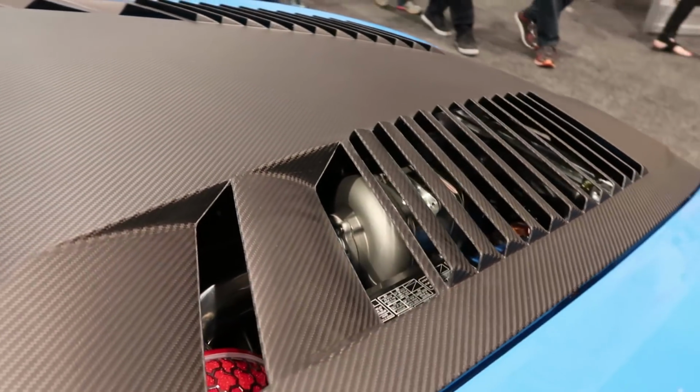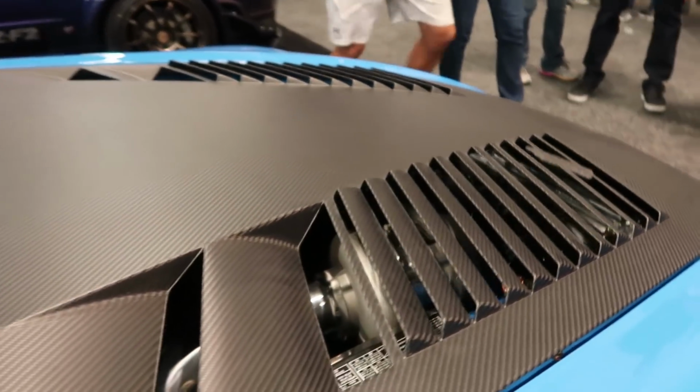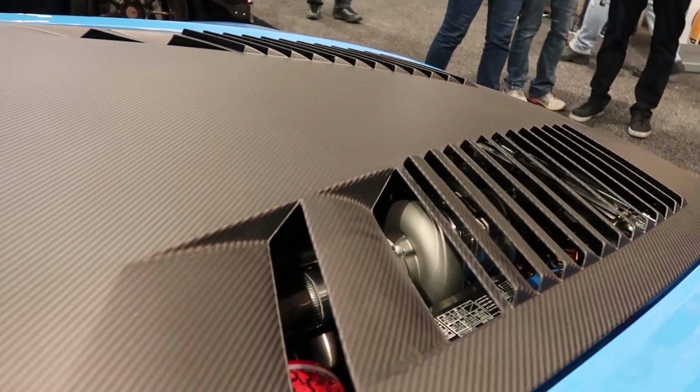Look closely. See a little turbo under there? Ooh. Look closer, supercharger.